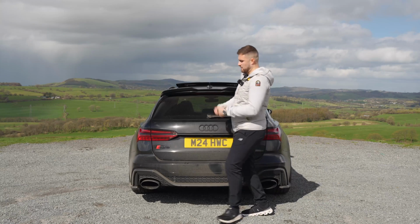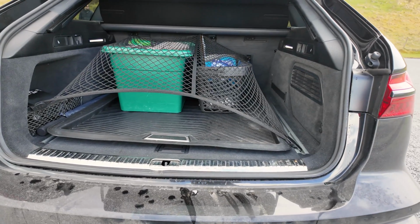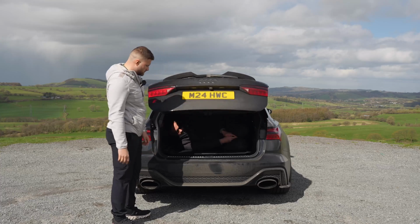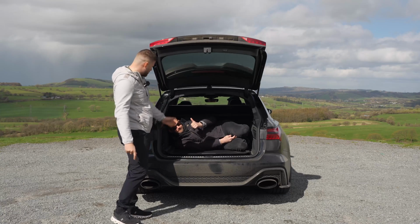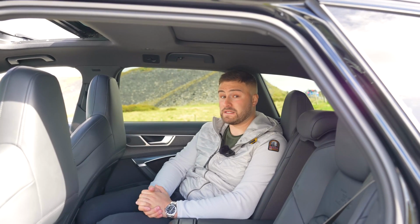Now, the main thing why you'd buy an Audi RS6 is its boot space. It gives you 565 litres, good enough to fit a human body. I think we get 2 of you in there, won't we? Easy. Yeah, easy. In the back of the car, it feels like a premium place to be, and you'd expect it to be as well, because it's an expensive car.